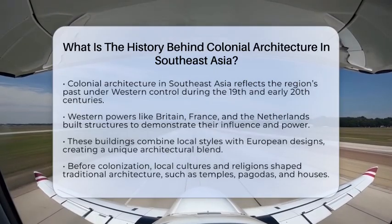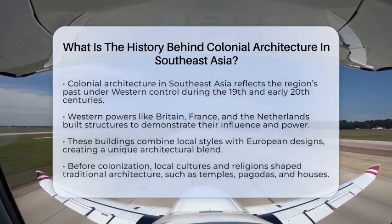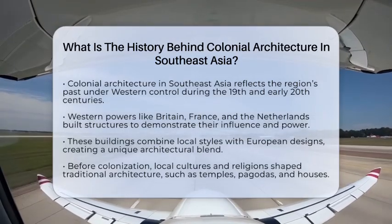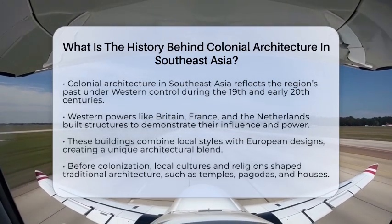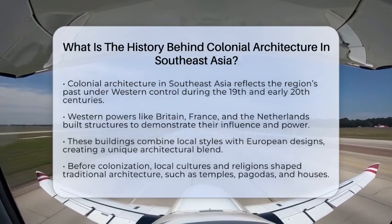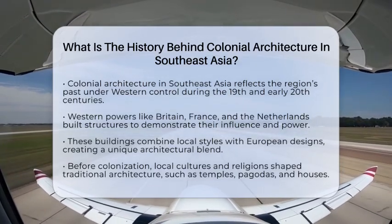Before colonization, Southeast Asian architecture was shaped by local cultures and religions. Temples, pagodas, and traditional houses had pitched roofs, raised floors, and intricate carvings. When the Europeans arrived, they introduced new building techniques and styles.